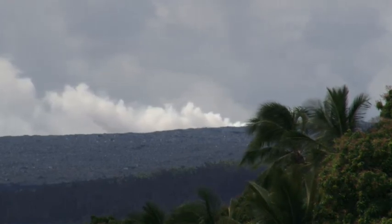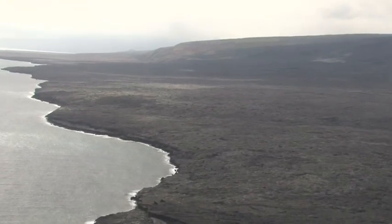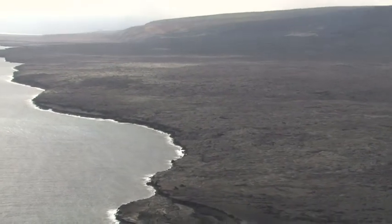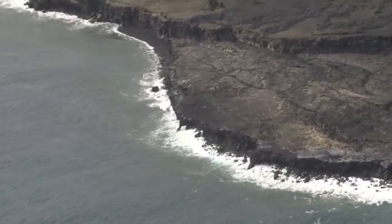Kilauea puts out about 500 acres of lava every single day. Like I told Cousin Amber, we could probably build a sidewalk right here to New York State, and that's how much lava comes out from that lava flow there.